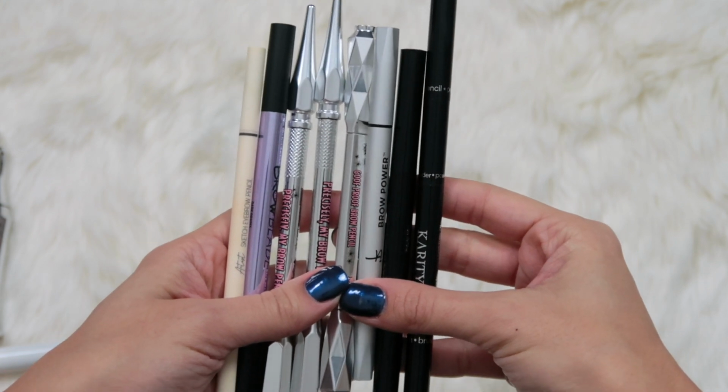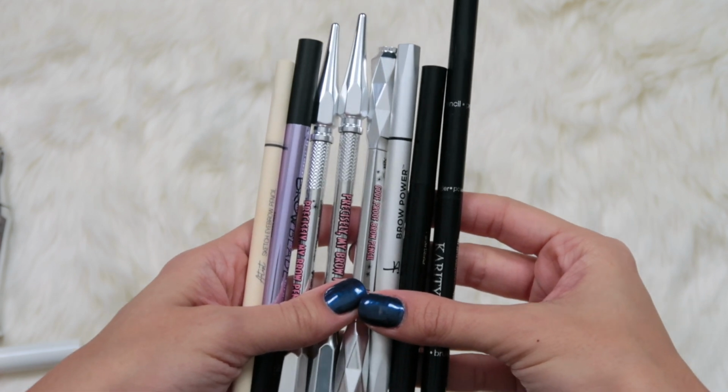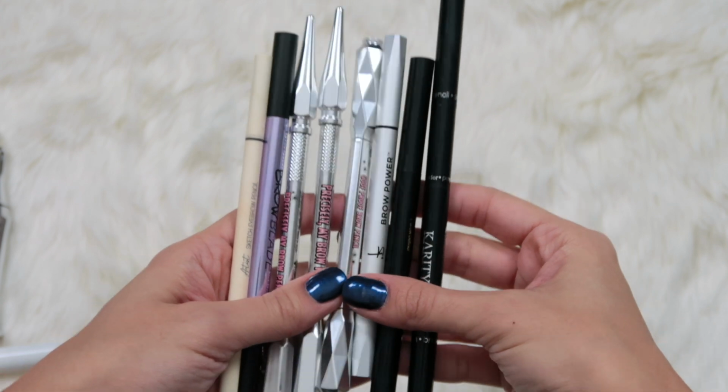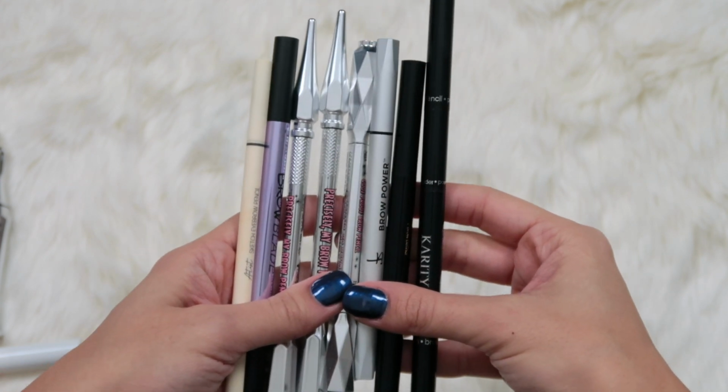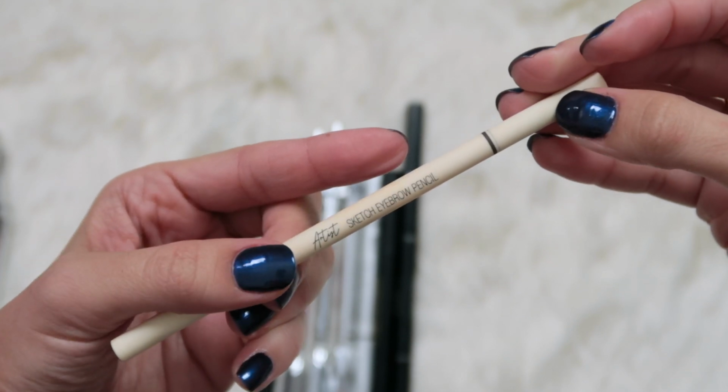Probably not. I mean, brow pencils are one of the few things in my makeup collection I do go through on a regular basis. But a few of these are larger, more chunky brow pencils, and I know for sure I'm never going to finish them. So I know I want to keep this guy. This is the Folklore Artist Sketch Eyebrow Pencil.